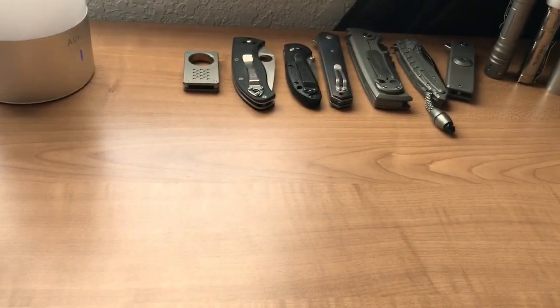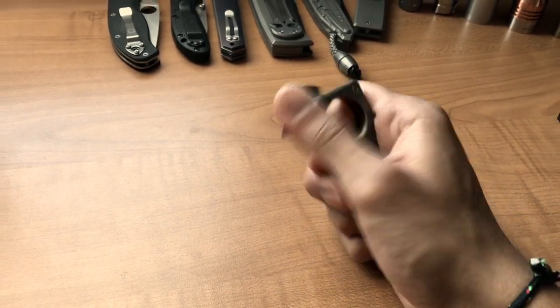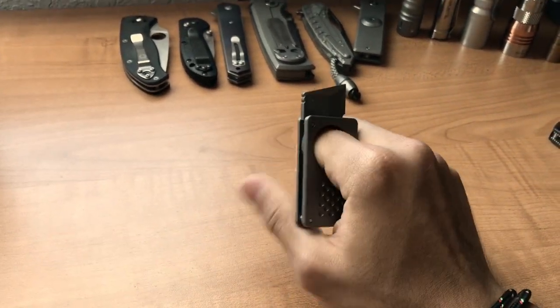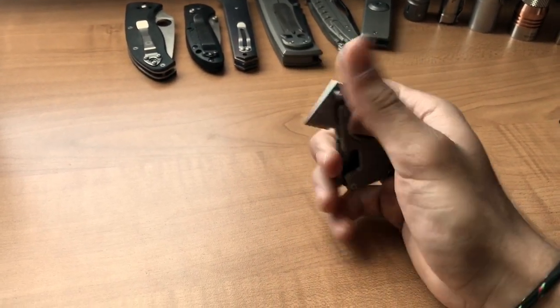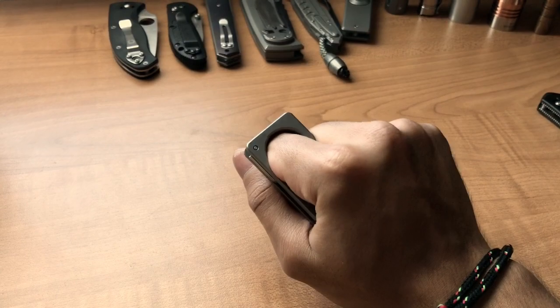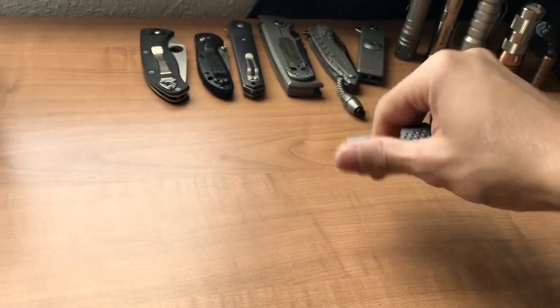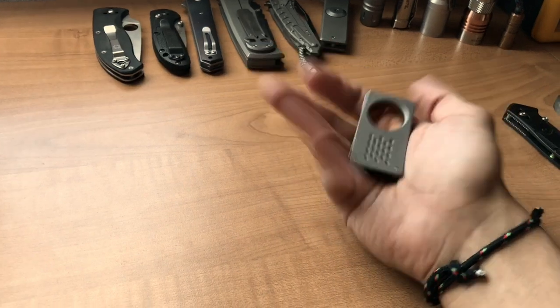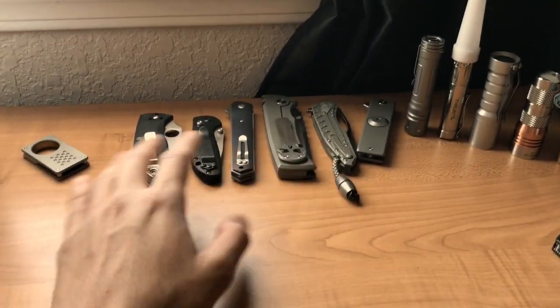I forgot to say, this is like a little knuckle knife tool. That's pretty nice. I haven't carried it in a while, but it's pretty cool. Nice little thing. And then these are knives that I sometimes carry, but not really.